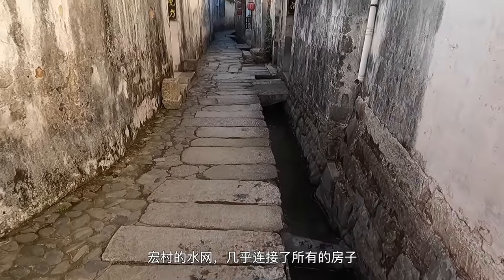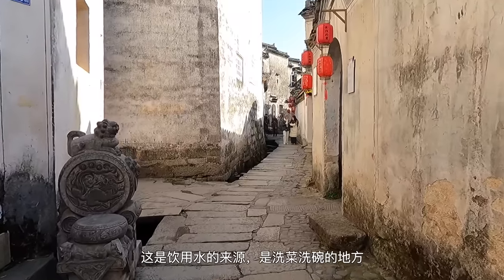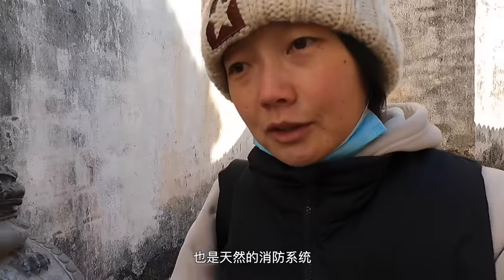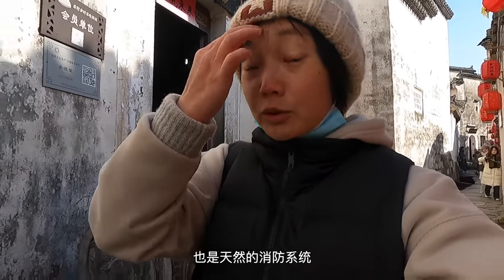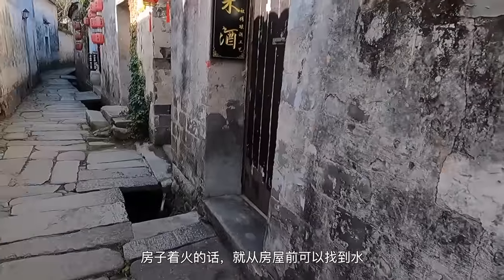There is a network of water channels in Hongcun. It connects almost every house in Hongcun. First of all, it's a place where people get drinking water. It's a place where they wash their clothes, wash dishes, wash food. And also, it's the natural fire extinguisher system. When the buildings get fire, people can get water directly from in front of their house.